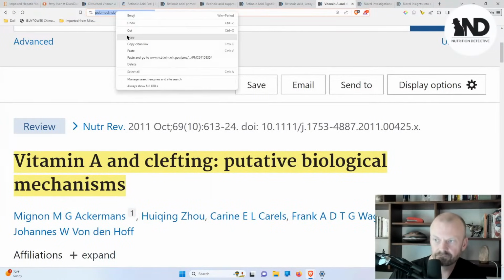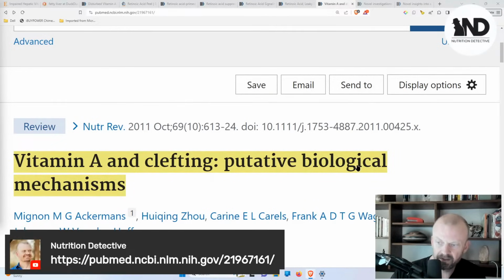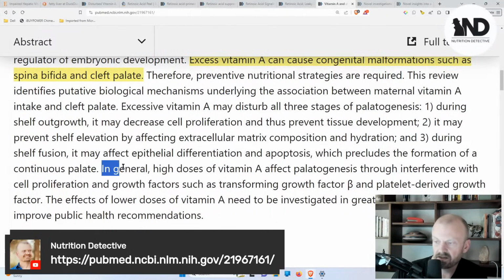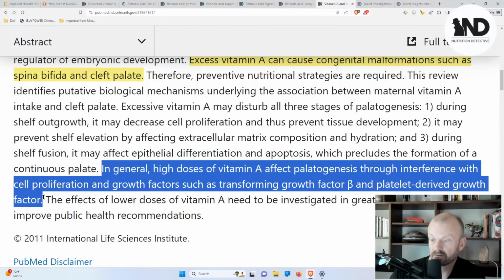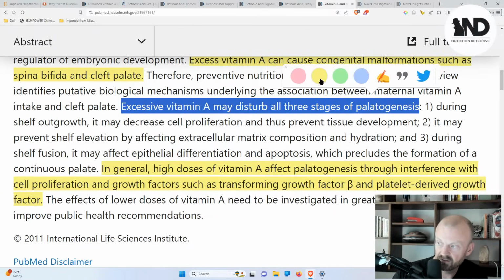So now this is going to be a fun connection. Those of you who are familiar with cleft lip, cleft palate, vitamin A toxicity is part of the cause of it. Vitamin A and clefting, putative biological mechanisms. They wouldn't make this statement if they didn't have evidence, right? Excess vitamin A can cause congenital malformations such as spina bifida and cleft palate. In general, high doses of vitamin A affect palatogenesis, the formation of your palate, through interference with cell proliferation and growth factors such as transforming growth factor beta and platelet-derived growth factor. Excessive vitamin A may disturb all three stages of palatogenesis.